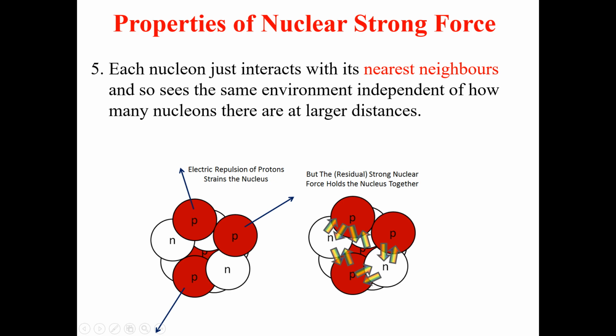So here you can see that if the nearest neighbor is the neutron, there will be the strong nuclear force between them. That is, the neutron will attract the proton and the proton will attract the neutron. Unlike that, if the nucleon is far away, just like you can see here, this proton is far away from this proton, so there will be no nuclear force between them. So the nuclear force only operates between the nearest neighbors, that is, the particles which are very close to each other.